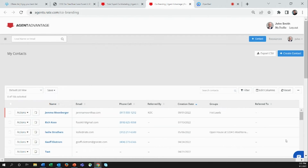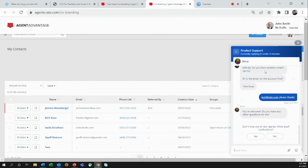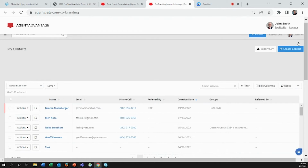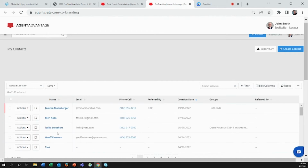To send that CSV to Total Expert, in the bottom right corner, and this is not just to submit your database, but for anything regarding the Total Expert system, there is a live chat directly to them. They have a full national support team, and in a couple minutes, with this blue chat bubble, you can request to have them add your database and import that into your Agent Advantage system so you can view all of your leads in here.